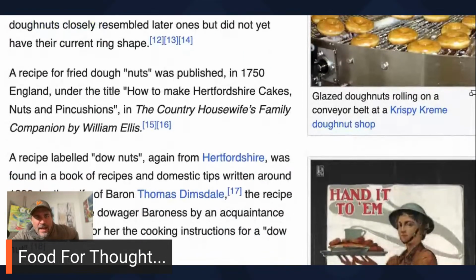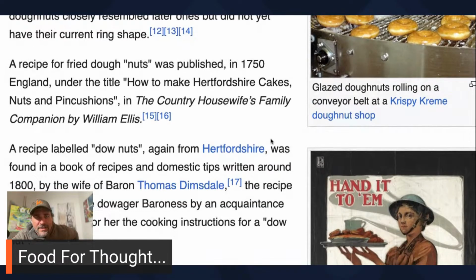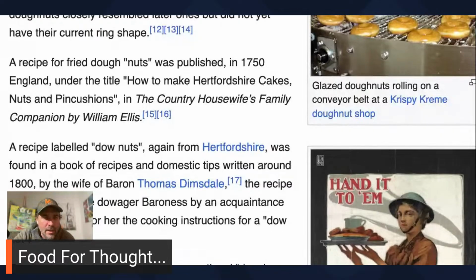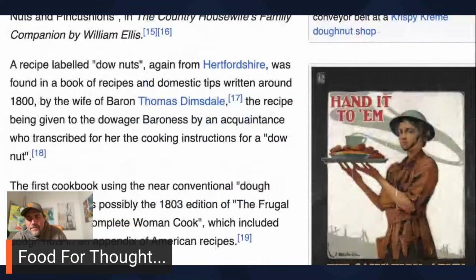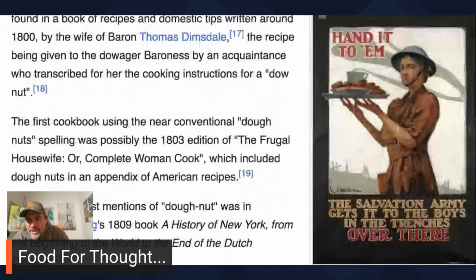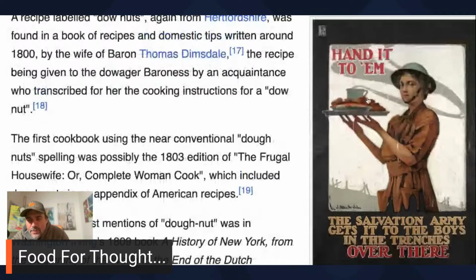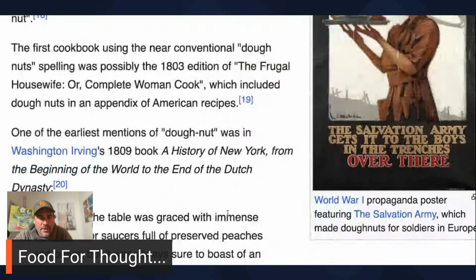A recipe for fried dough nuts was published in 1750 under the title How to Make Hertfordshire Cakes, Nuts, and Pincushions, in the Country Housewife's Family's Companion by William Ellis. So I guess in the 1700s, 1800s, that's when it got formalized. What's this? The Salvation Army gets it to the boys in the trenches over there. Hand it to them. Is that a donut? World War I propaganda poster, which made donuts for soldiers.